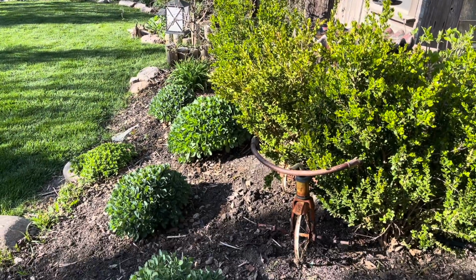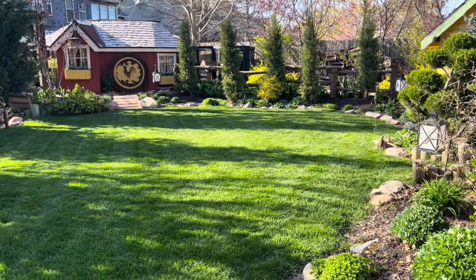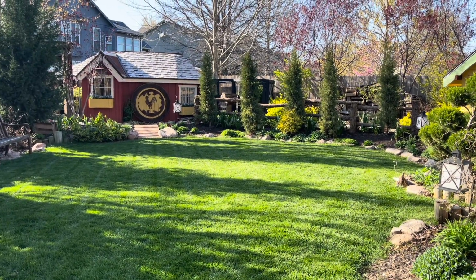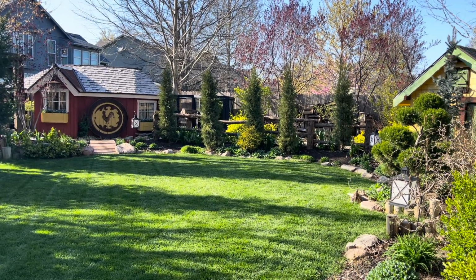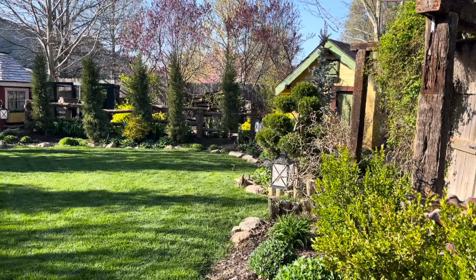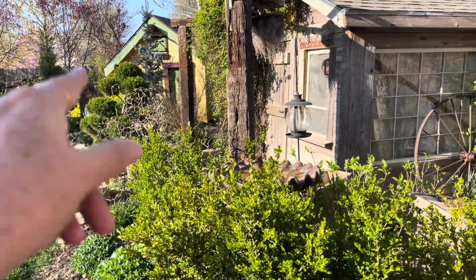So the rooster on the door I drew up, as well as the little design around there, and an individual that works with my son had somebody cut that out, and so that's my only rooster. He'll watch over the flock right there. That's so cute. I love that. Well, maybe we can head on this way.